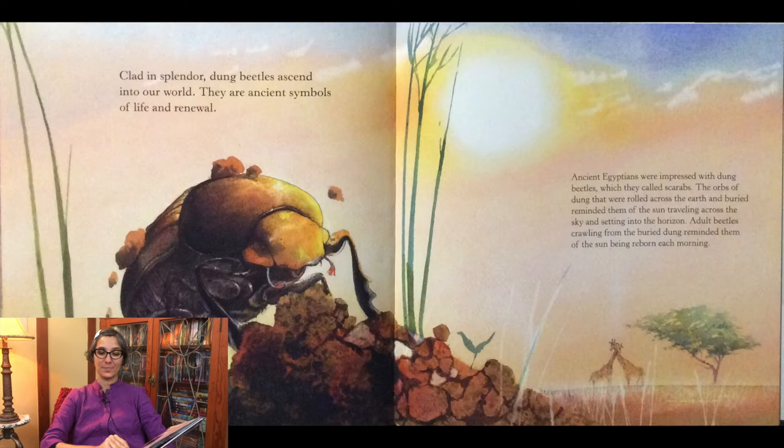Ancient Egyptians were impressed with dung beetles, which they called scarabs. The orbs of dung that were rolled across the earth and buried reminded them of the sun traveling across the sky and setting into the horizon. Adult beetles crawling from the buried dung reminded them of the sun being reborn each morning.